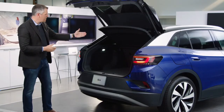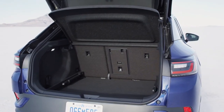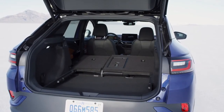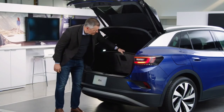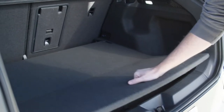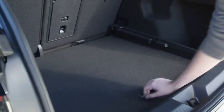And here you can see with the seats up, the ID4 has no less than 30.2 cubic feet of space. And when we drop those seats, that extends to a whopping 64.2 cubic feet. Another cool feature here in the rear is this variable loading floor. It does give you the ability to store goodies underneath the floorboard. And if you have an additional large item that you need to carry in the trunk and you need a little bit more trunk space, this variable floorboard also drops to extend the trunk space just a fraction.